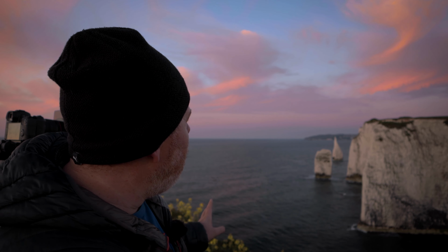So I might have to go back onto the wide angle, go slightly further down and shoot it. But the one thing that you have to be careful of is if you move too far left or right, the middle pinnacle is hidden behind either the rock stack or the Old Harry Rocks itself. So you have to be really selective on your composition with this particular one.